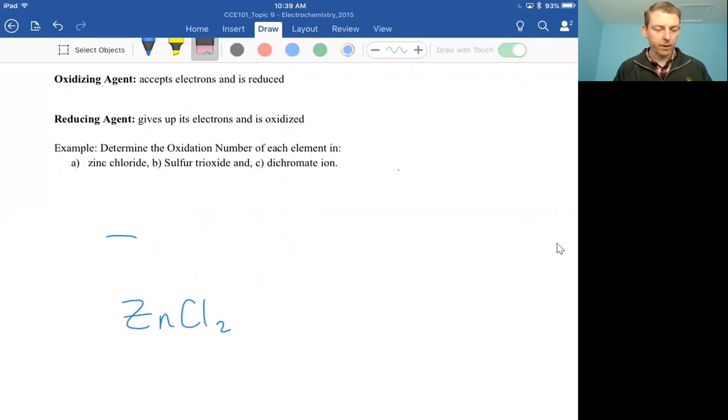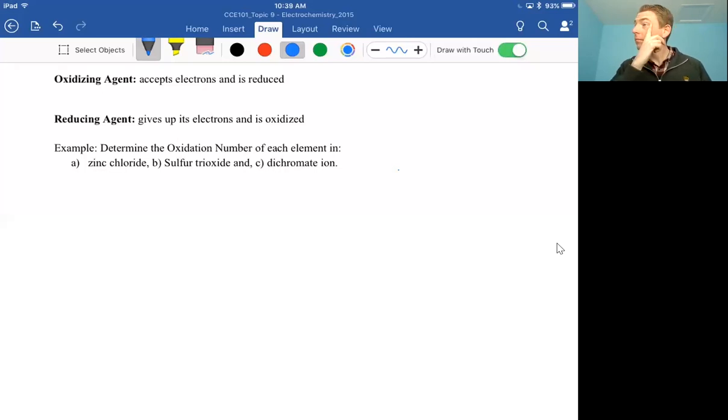Okay, what else we got? Sulfur trioxide. You can just look at it here and follow the rules. So we have SO3. Oxygen, we've already said, is going to get 2- on each of the atoms. So that's a 6- overall. So in order to keep this thing neutral, we need the sulfur to be a +6.